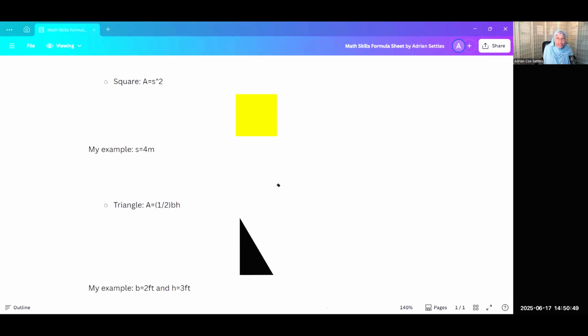Okay, so for the square, like I said, we said 4 meters. The side of the square is 4 meters. So that's 4 meters here, 4 meters here, 4 meters here, and 4 meters here. Okay. So around the whole square is 4 meters. However, if you're trying to find the area of a square, you just multiply the side squared. Okay. Side squared. So you say 4 to the second power, which is 4 times 4, which is 16.